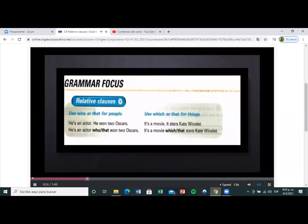Page 89, exercise 9, grammar focus, relative clauses. Use who or that for people. He's an actor. He won two Oscars. He's an actor who won two Oscars. He's an actor that won two Oscars. Use which or that for things. It's a movie. It stars Kate Winslet. It's a movie which stars Kate Winslet. It's a movie that stars Kate Winslet.